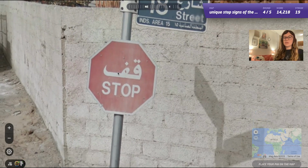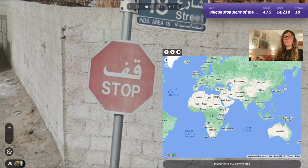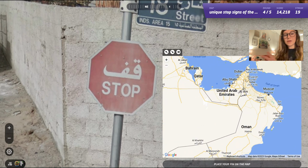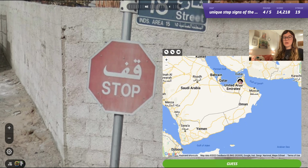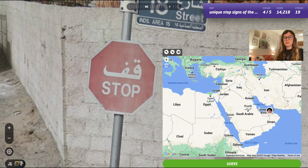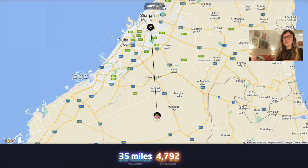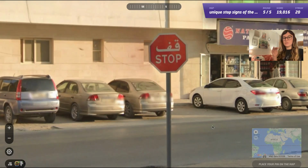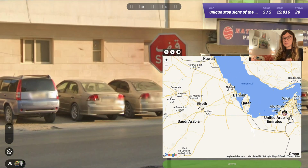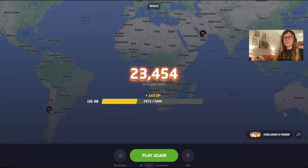And then here we are in the UAE. Here's the thing. I only included two locations with this type of stop sign in this map in the UAE. But they also use this exact stop sign in Tunisia, also in Jordan, I'm sure in other countries that aren't on GeoGuessr. So just be warned and remember that. But here we are again, definitely have to be in the UAE.